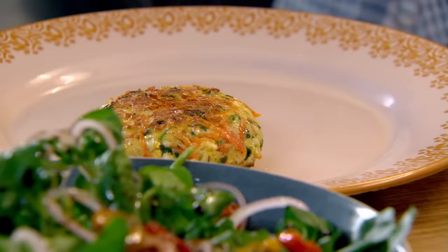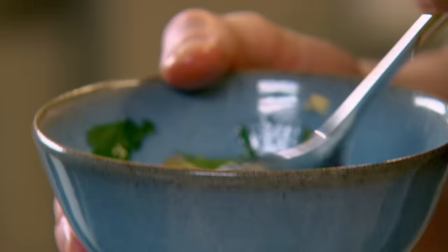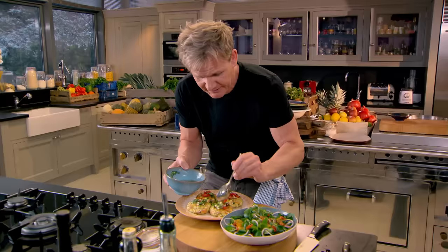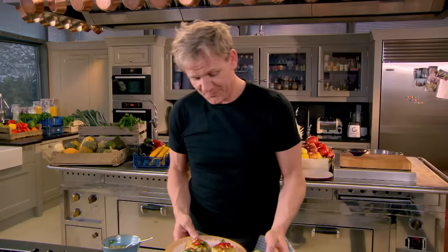You can see it doesn't disintegrate. And then just get your dressing. Take a spoon of it and then tilt it to the side because I want the garnish. I don't want the juice. If that does not turn you on to become a vegetarian for the night, I honestly don't know what will. Delicious.